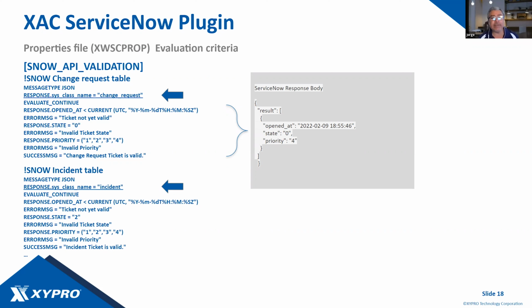In this example, let's say the ticket was for an incident ticket. When we start evaluating this section here, the first thing, as I said, we look for the sysclass name. It doesn't match what we got in response. So we will jump right away to the other section and start looking at the other definition for the incident ticket, and we start the evaluation process one more time. So again, it's very straightforward, very simple to use.